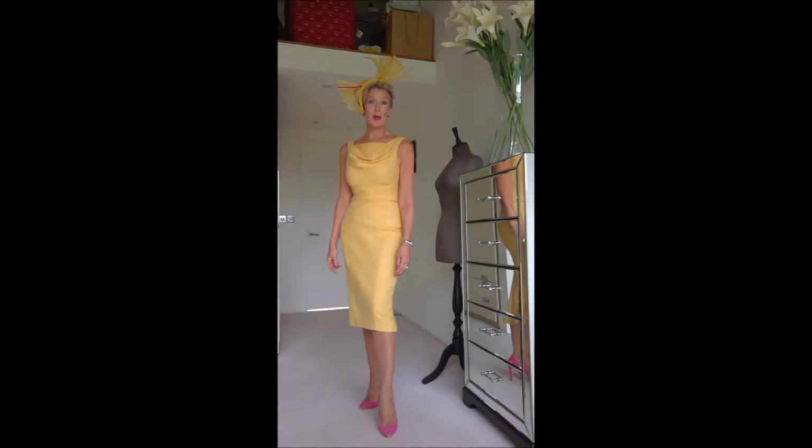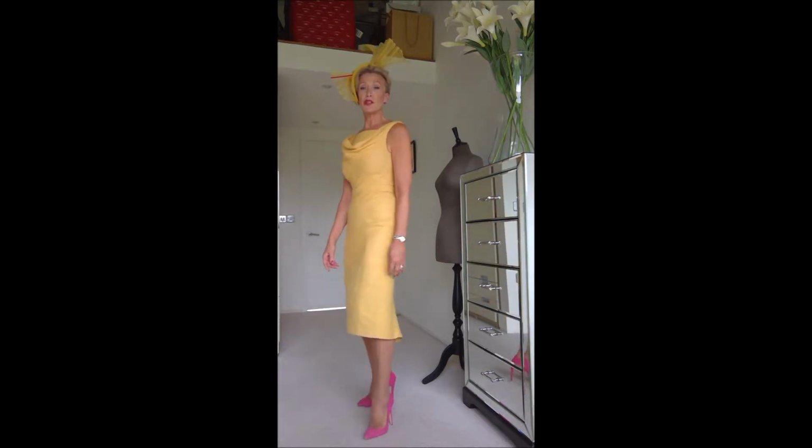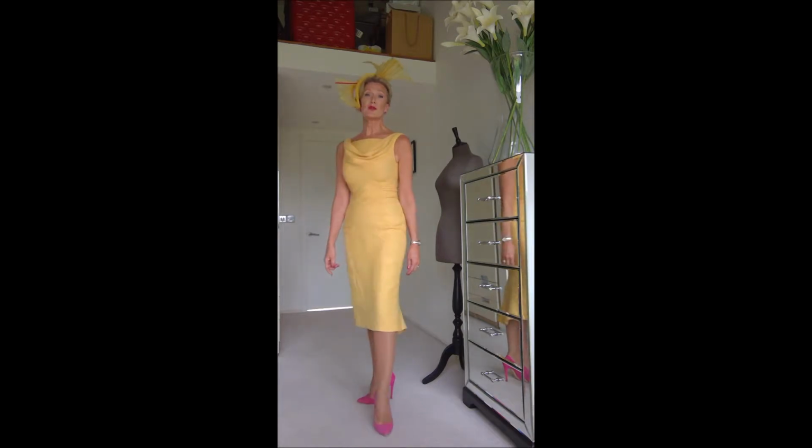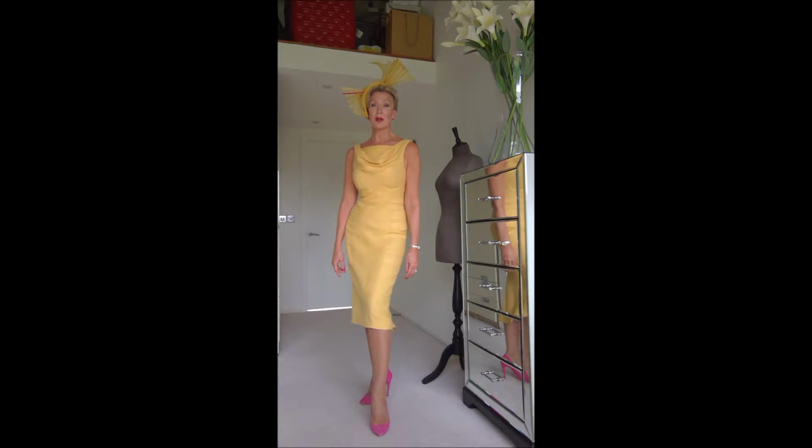If you're wearing a hat, you're making a statement, and the hat does a lot of talking. So really, you need to make sure that everything else is in keeping with the hat and doesn't fight it. So to start at the bottom with shoes, always a closed-in shoe. At a push, you could get away with a sling back, but never ever sandals, no peep toes.